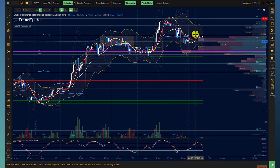And now we have this topping formation at 79.30. The 30s and the 70s are always super interesting areas for oil. I don't know why, but 79.30, 79.80, those sorts of things, you're going to see it come into the space. Here is 78.29.